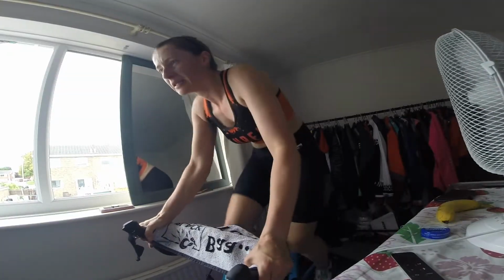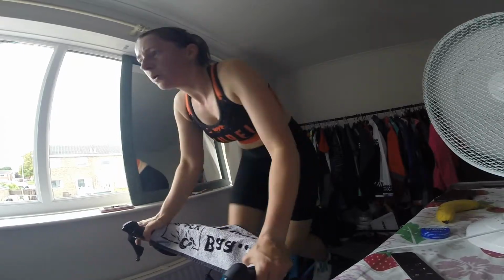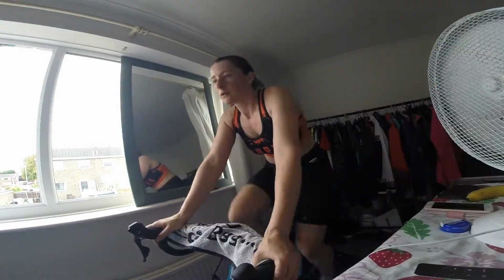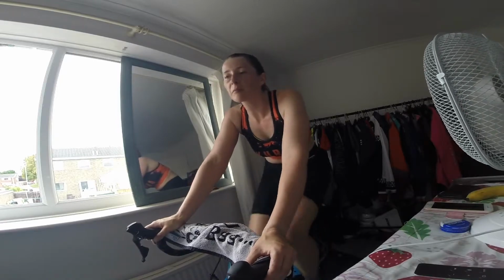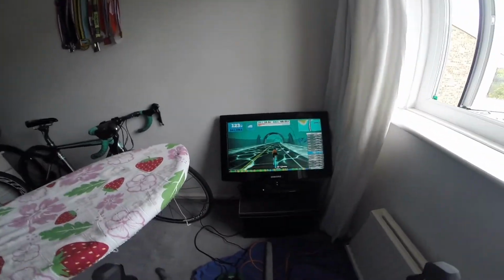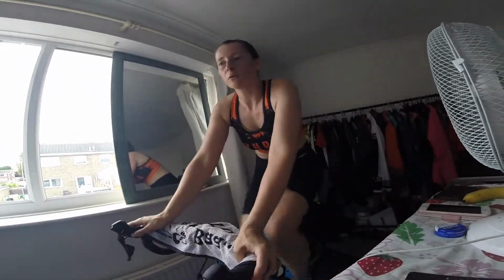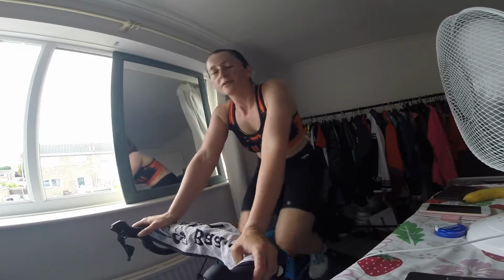Sprint time! I'm tired. So last couple minutes, I'm just trying to bring my heart rate down a little bit. As you can see, it's about 138. If I can get that down to about 130, just as a little bit of a cool down, and then just to relax.